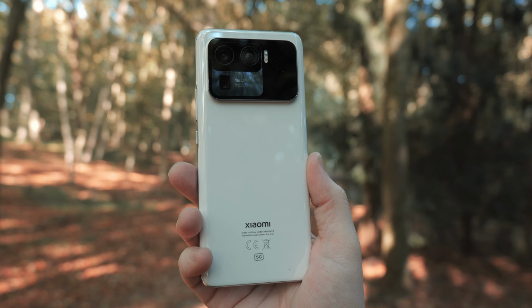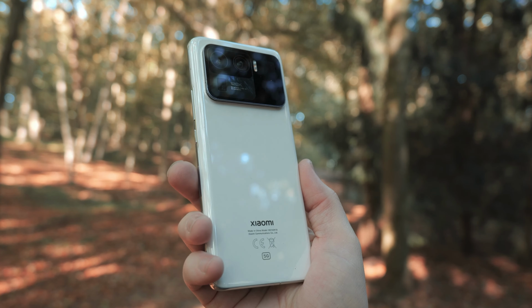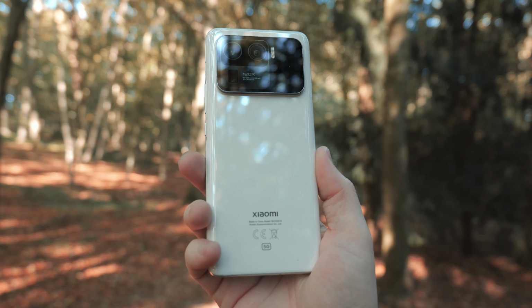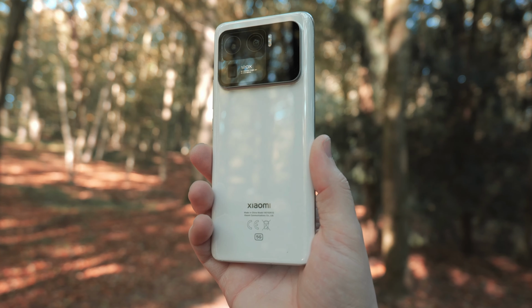So today we are looking again back at the Xiaomi Mi 11 Ultra. It had some updates and I just want to tell you about it and my experience so far with the phone itself. It's been almost 2 years since the release of the Mi 11 Ultra, so it's worth talking about again. Either way, let's jump into the video and talk about the Mi 11 Ultra at the end of 2022.